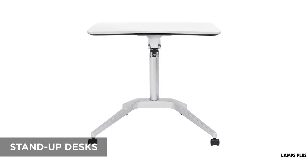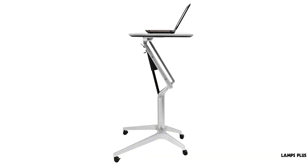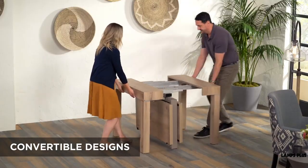If you don't have a work table, I think adjustable stand-up desks are a great idea. They have a small footprint, good for small apartments or rooms, and can adjust height so that you can go from a standing to a sitting position, allowing you to vary your posture throughout the day. There are also convertible shelves and convertible tables that work great as well.